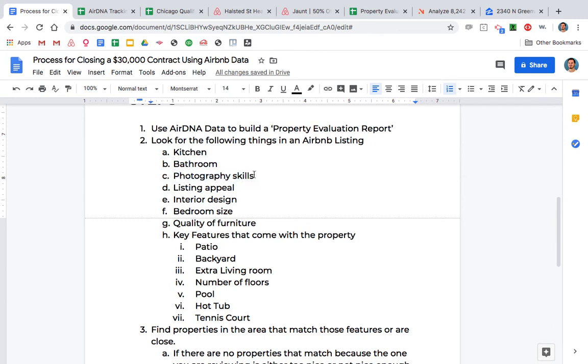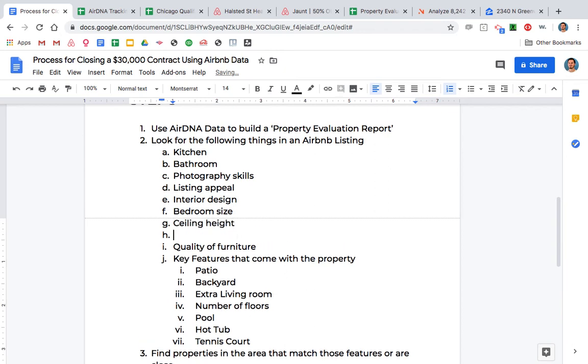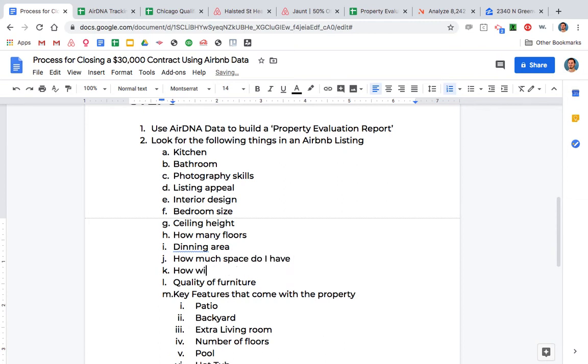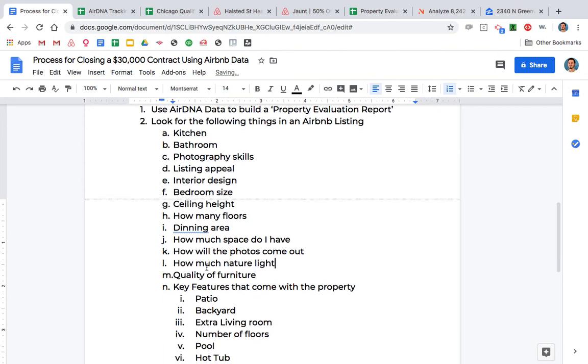Now this is for when we're actually looking at the Airbnb listing. We want to look at the photo skills, the listing appeal, the interior design. But when we're looking at the comparable property, the property that we're looking at to turn into an Airbnb for ourselves, we also want to see the bedroom size. We want to know the ceiling height, that's a general feel. How many floors, because the number of floors makes a difference. Dining area, what's the dining area like? How much space do I have? How will the photos come out? How much natural light?